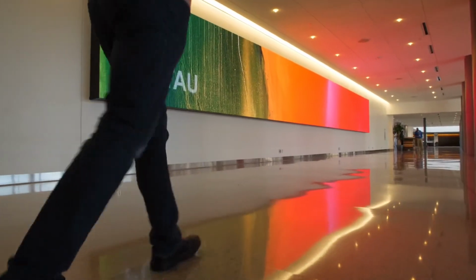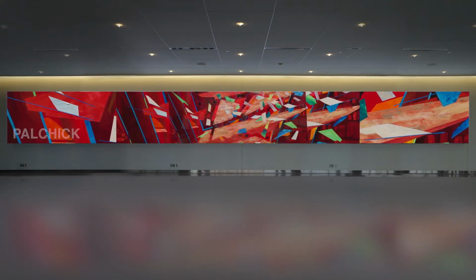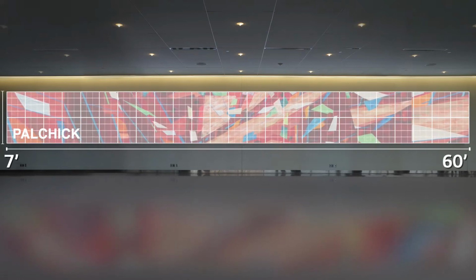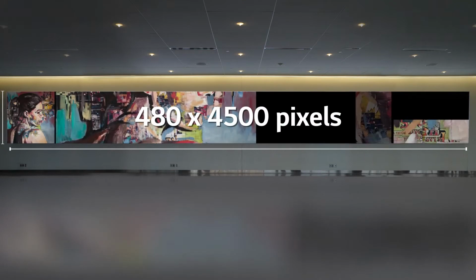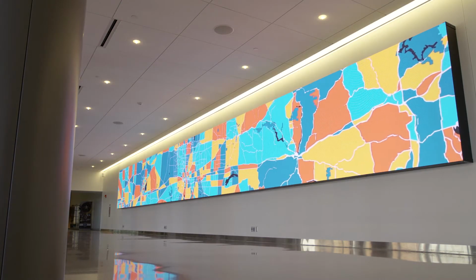The convention center is actually using it in a unique way, creating animation with some of that static art that's been curated around the convention center, and basically taking a direct view LED sign and turning it into a work of art. So this is a 2 by 25 cabinet structure to create the 7-foot by 60-foot direct view wall. And each of those cabinets have 12 LED modules. And that's going to give us 480 pixels tall and 4,500 pixels wide. So when they produce the content, they actually do produce the content in 480 by 4,500. And then they place that into the player just as it's created. And that's one of the nice things about direct view LED: you can usually set it up as one big zone on a media player.